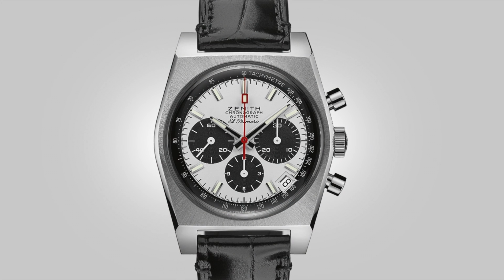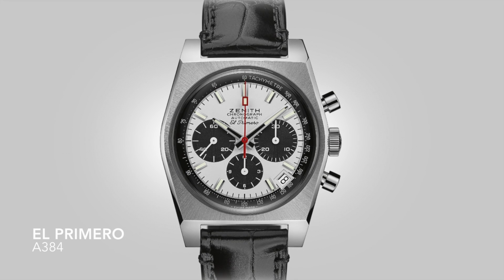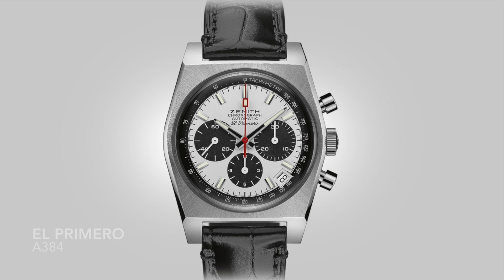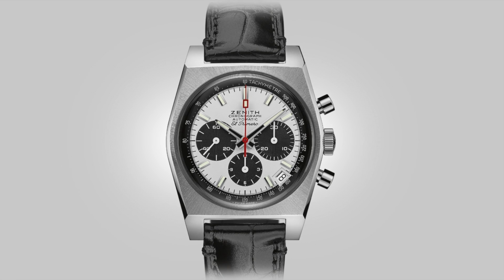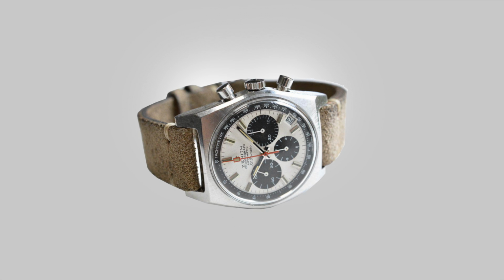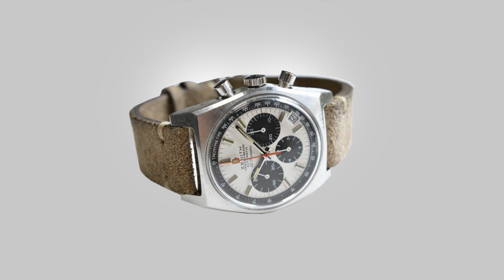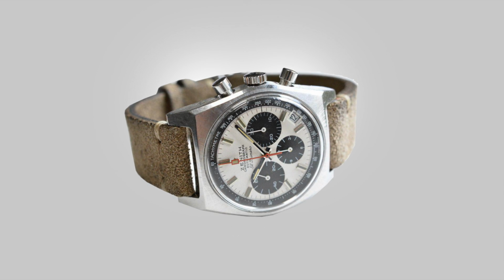Let's begin by looking at the vintage pieces. I mean, what needs to be said? The reference A384 is a stunning photograph of the time when it was made. Its period-correct styled case that is brushed and angled around the square shape allows for a rounded dial to sit inside the space. It is gorgeous, and sized at 37mm, the watch has serious character.